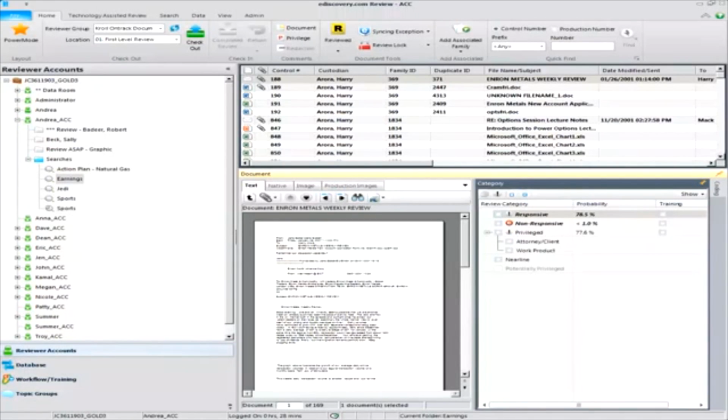So, well, show me the new toy. Show me how ediscovery.com review works. Absolutely. Let me share my screen. Beautiful. How does that look? Great. It's perfect. This is ediscovery.com review.